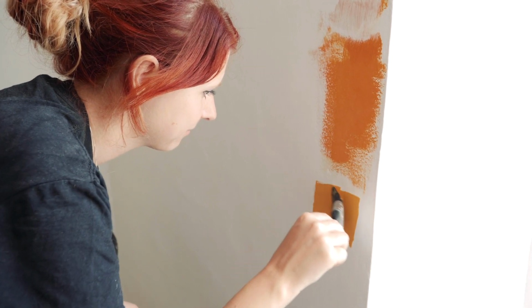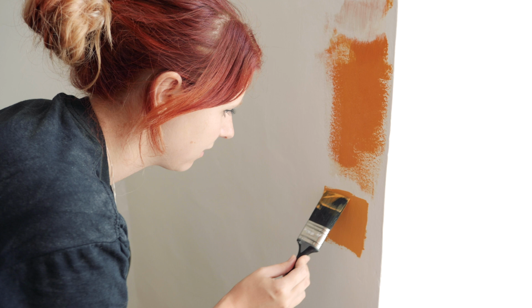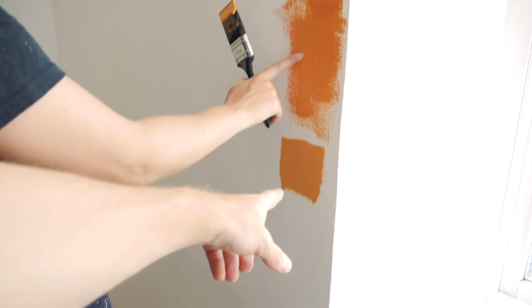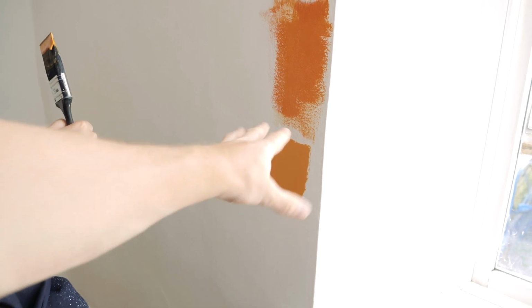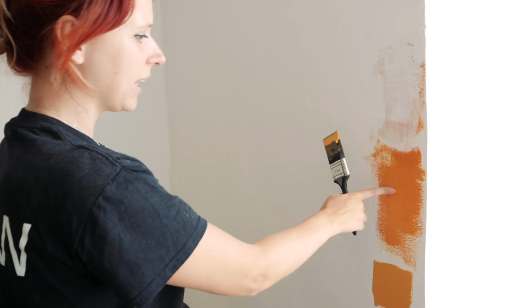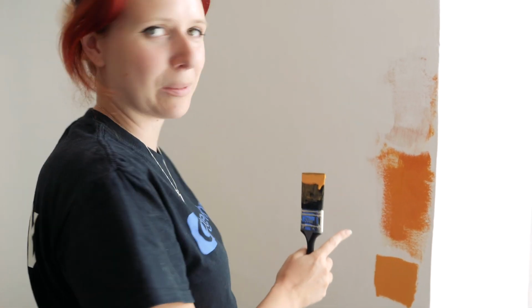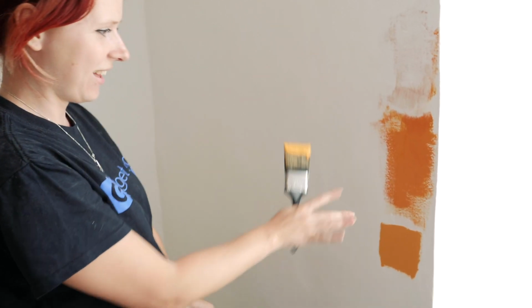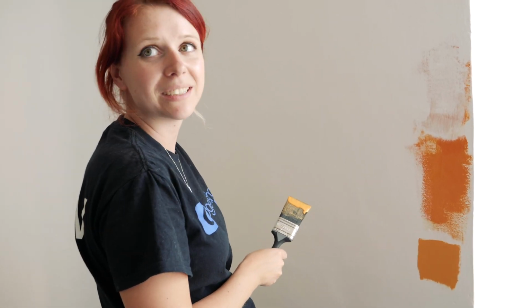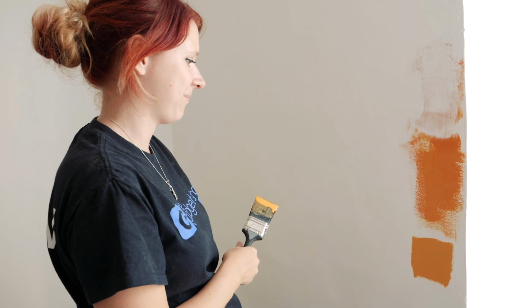Are you happier with that mix? Well, we'll see how it dries. So this is the original orange, so we've just mixed it with some white. So we're basically toning it down a little bit. I think it's too toned down. I like this, when you put a second coat on it, it looks slightly brown. So we're trying to get like a mid colour, but I think that's a bit too pale. A bit too terracotta.